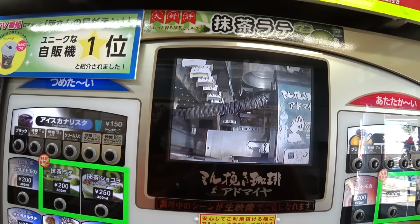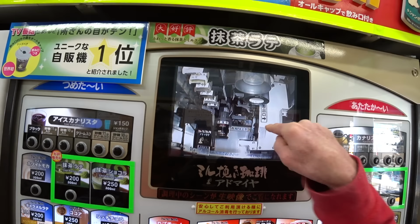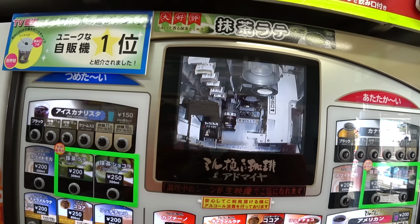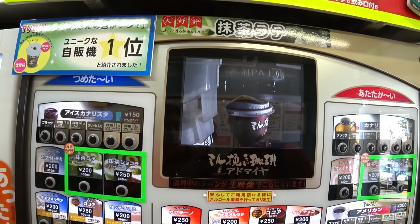There's a barista inside of there. Look at that. Oh! This is live, a live camera inside the machine. This is actually what's going on inside the machine. Very cool. What is it doing right now? It's still grinding it? Hard to tell. Oh, here we are. Nice, it just put the lid on it. So here it comes, it's gonna be delivered.